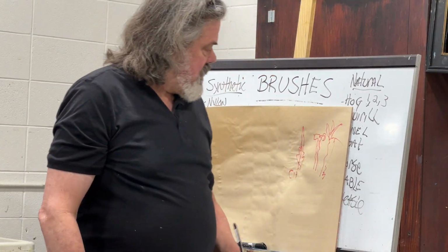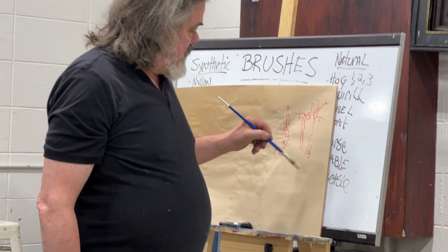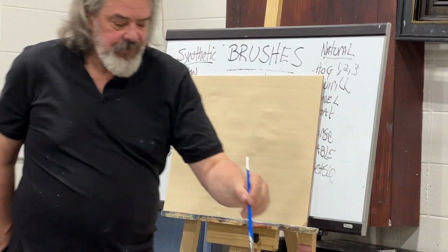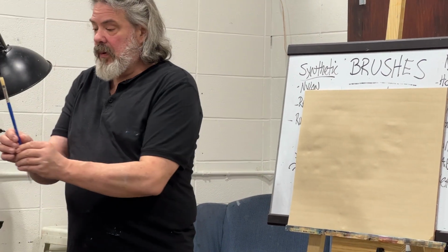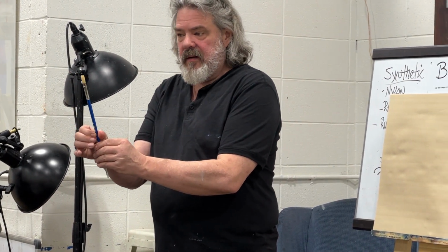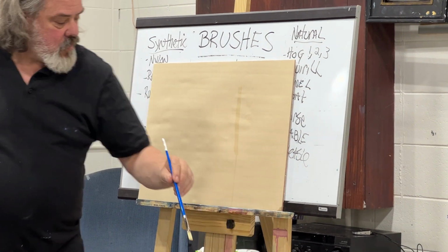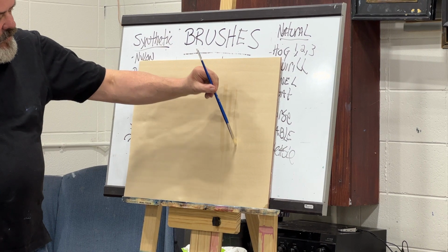I bet you can see this better if I did this. Maybe. Okay. The second thing is, you can use this brush like this, but it also turns 365 degrees as well, okay? So if you want to use this brush, you can use it like this, but if you turn it a quarter of a turn, you can do that with it, and then you can do this with it, and you can do this with it.